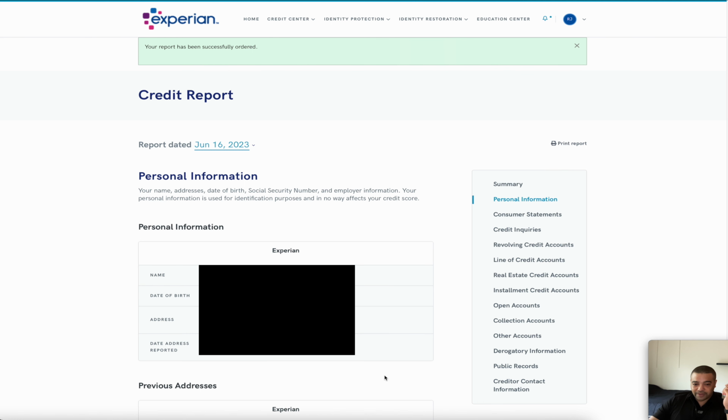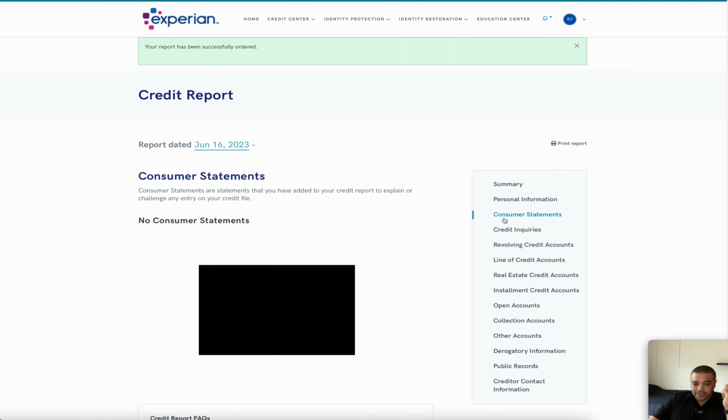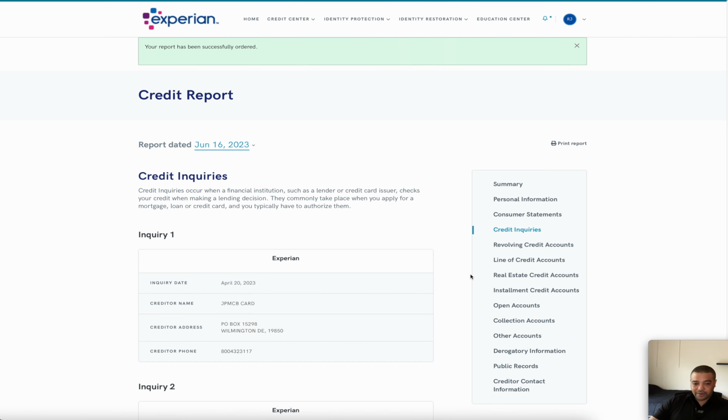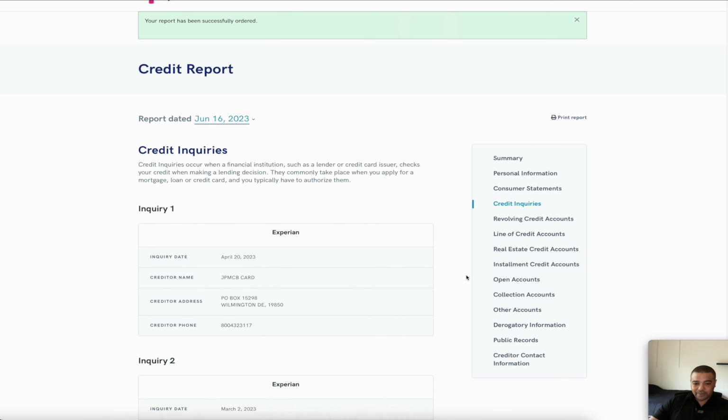You can see previous addresses, consumer statements, so it even gives you a summary. Consumer statements are statements that you've added to your credit report to explain and challenge an entry in your credit file. So if you were disagreeing with something, for example, they would track it there. Credit inquiries, that's always fun. So there's probably a ton of these.